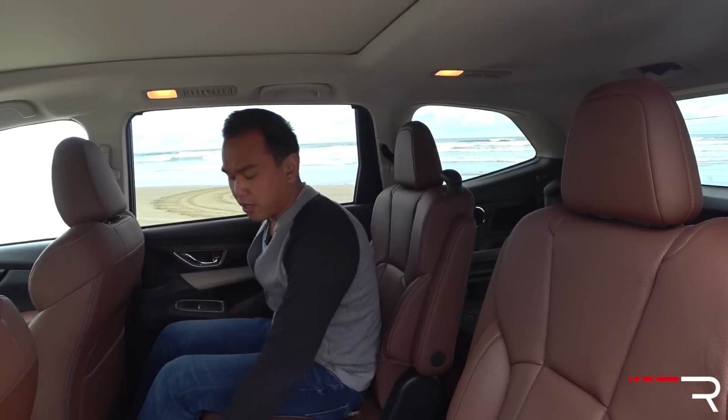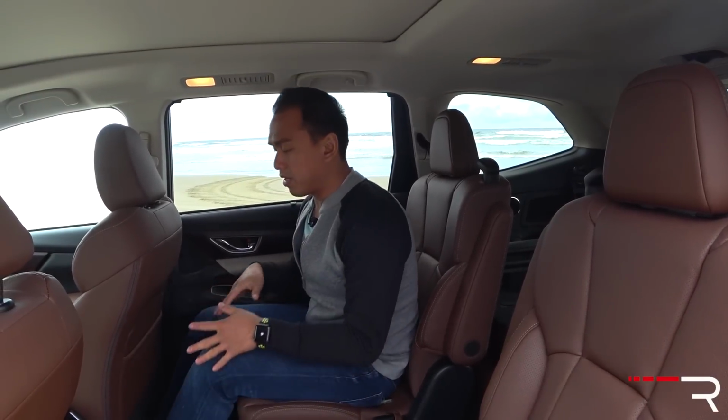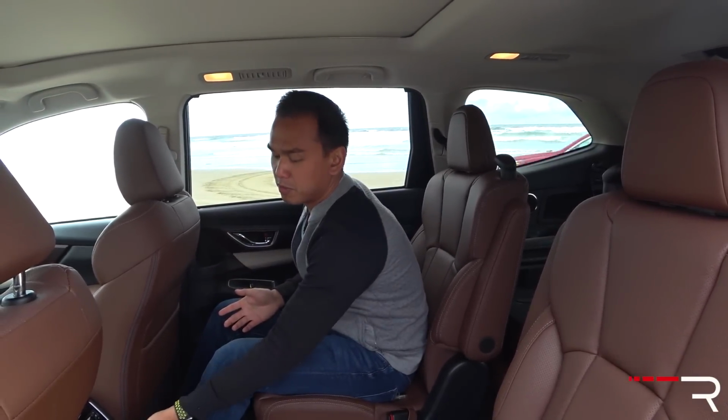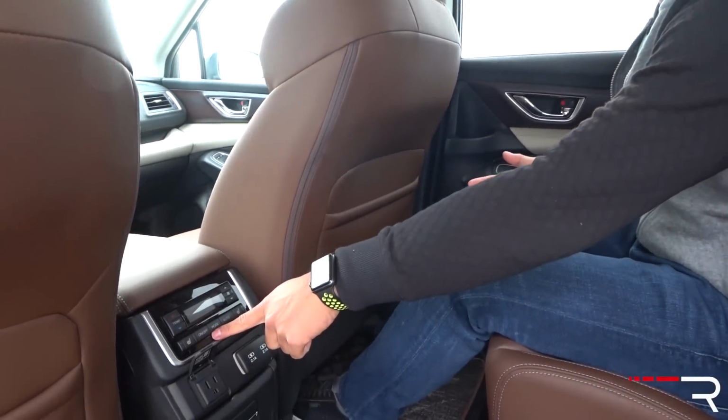Now in terms of the features, I like the flat floor here, so you could easily get to one side or the other. There's a lot of good features in here. You have 2 USB ports, a standard power outlet. You have your controls here for the heated seats, for the rear seat climate controls.